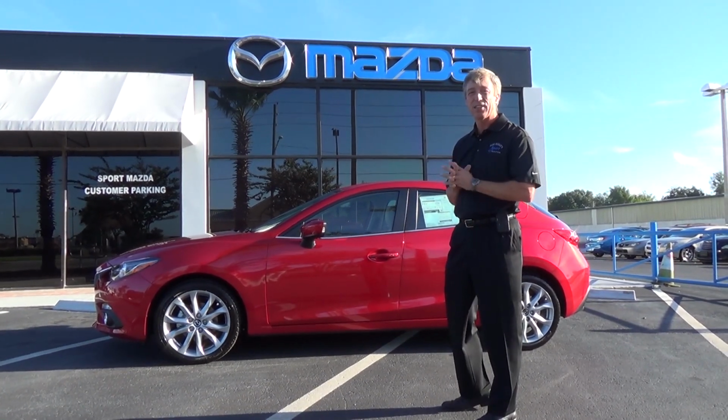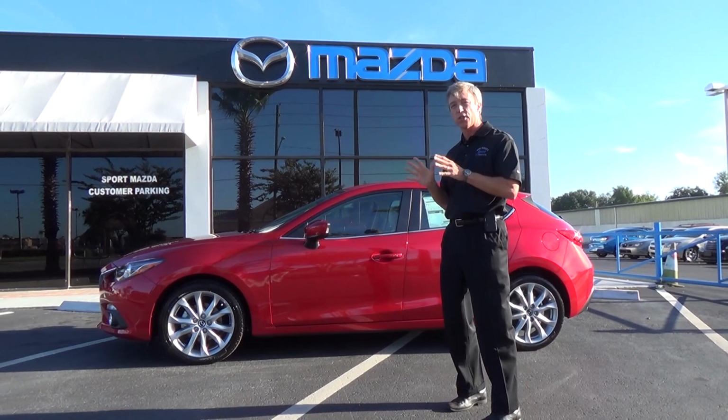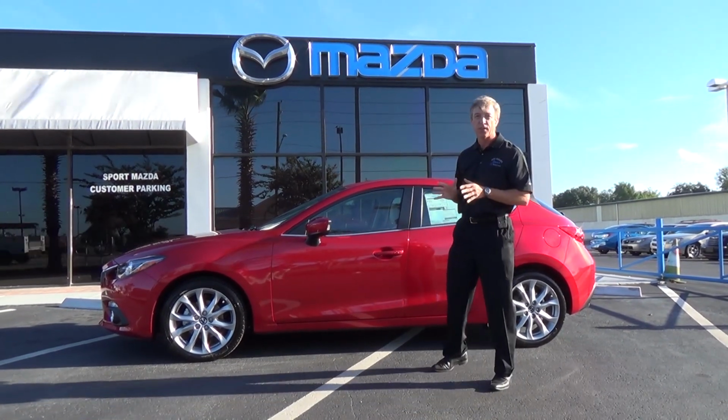Speaking of driving, today I'm going to give you my first impressions on just the drive and the interior on this very special Mazda.